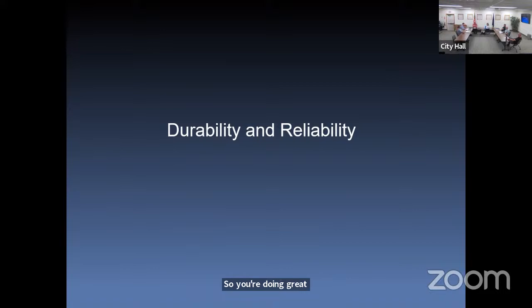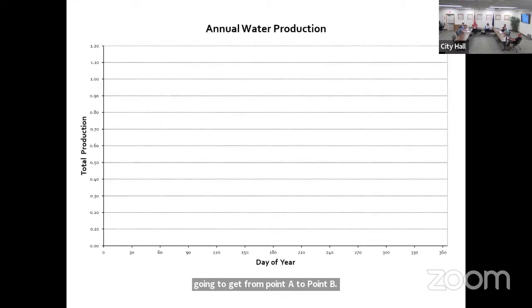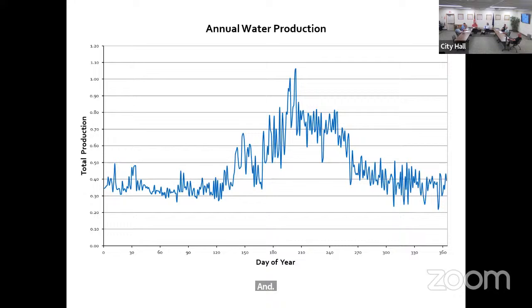And one of the final points I want to talk about is durability and reliability. I mean, this is something when we jump in our car to drive across the country, that's probably the first thing you start thinking about: am I going to get from point A to point B? So what we're showing here, to illustrate this, is a chart of your annual water production. Every day of the year, starting on the left with January 1, going to the right, December 31st. And your daily water demand across the year looks something like this.